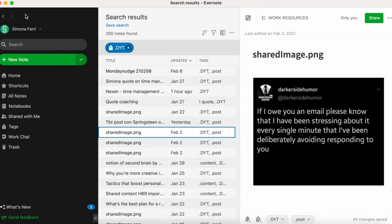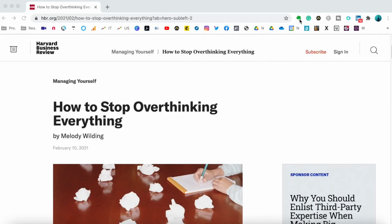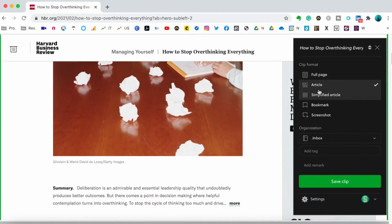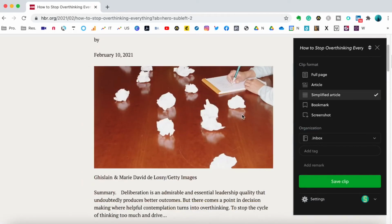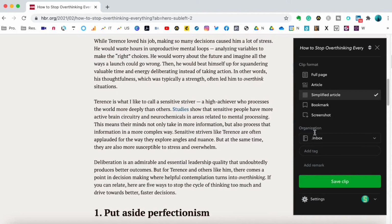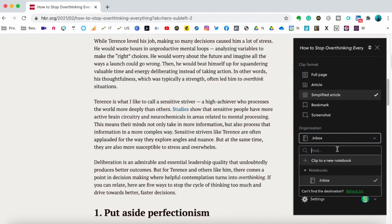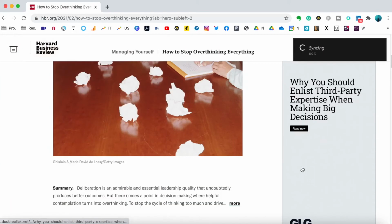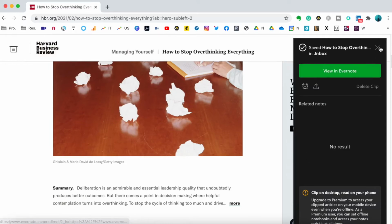So let's move to my web browser. Very quickly, this is the web clipper. You can see the lovely little elephant here. I found an article in Harvard Business Review I'm interested in. I can clip the whole page, I can clip the article, I can clip the simplified article, which is great if you just want that, or you can even take a screenshot. So I've decided that here I want to put it in my inbox, but tag it as post because it might be something that I want to post about later on.